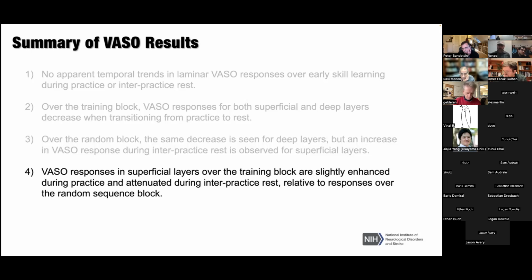And then finally, vasoresponses in superficial layers over the training block are slightly enhanced during practice and attenuated during inter-practice rest relative to responses over the random sequence block.